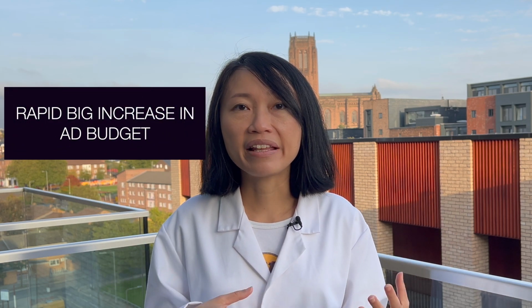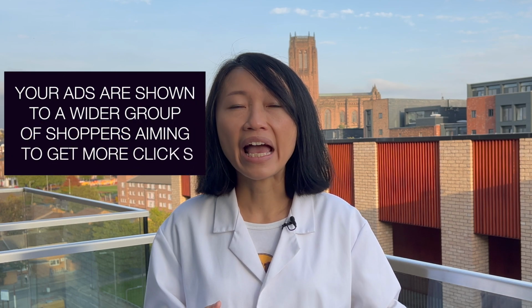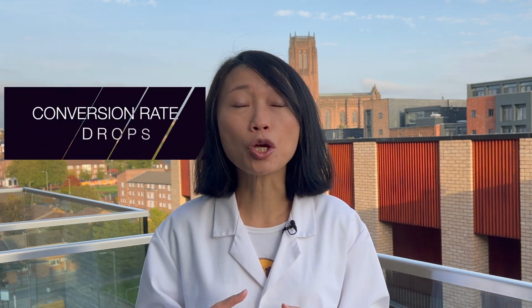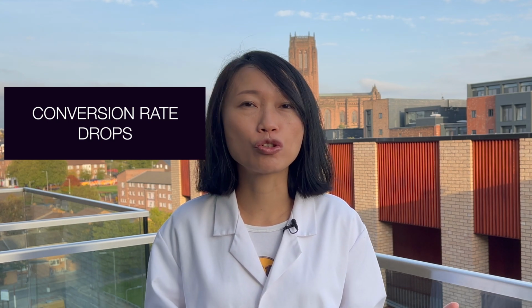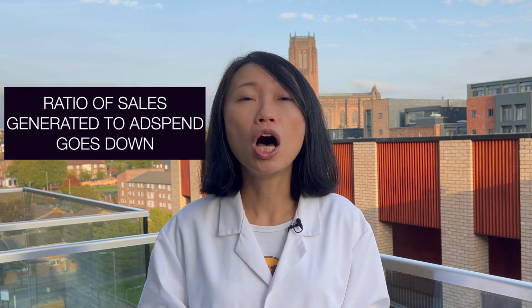And this same concept applies to your shopping campaigns. When you're increasing your budget rapidly, you're giving Google a lot of money to spend, and they're not able to find the right people for your store, but they still want to spend your budget because you have given it to them. They show your ads to more people and get more clicks to your store. But each of those clicks will not be as valuable as the initial clicks that you were getting when your campaign was profitable. What you will realize is, although you're still getting clicks to your store, the conversion rate actually goes down, the cost per conversion for your campaign goes up, and the ratio of revenue generated for every advertising dollar goes down as well.